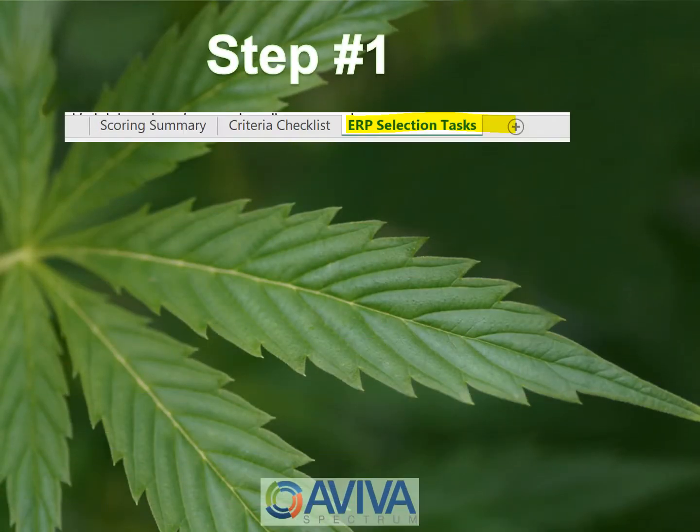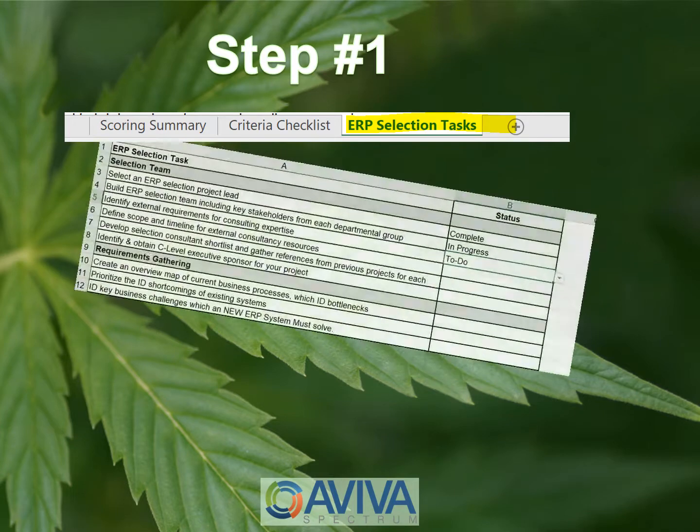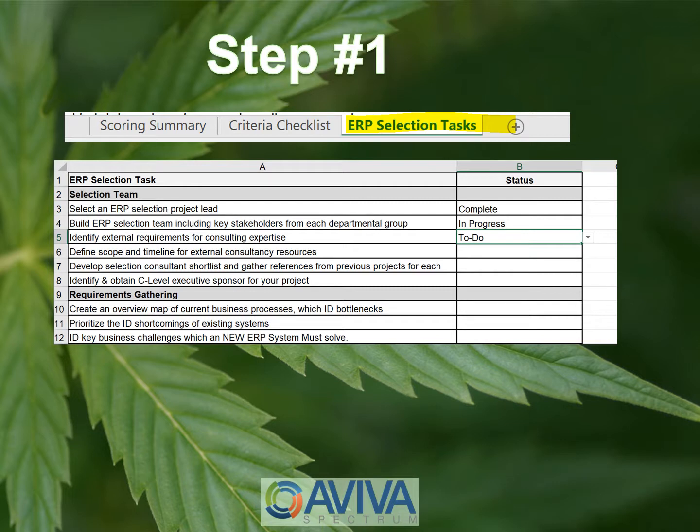Now in the template, there's three Excel tabs. This first tab to fill out is called ERP Selection Tasks. And there's a couple of things that need to be done, and you can check the status of where you're at, if you've completed them, if they're in progress, is something to be scheduled, etc. And there are a couple of criteria. It takes about 30 minutes to complete. And it does highlight what kind of software package should the team even evaluate for a demonstration, which we'll get into step number 2.